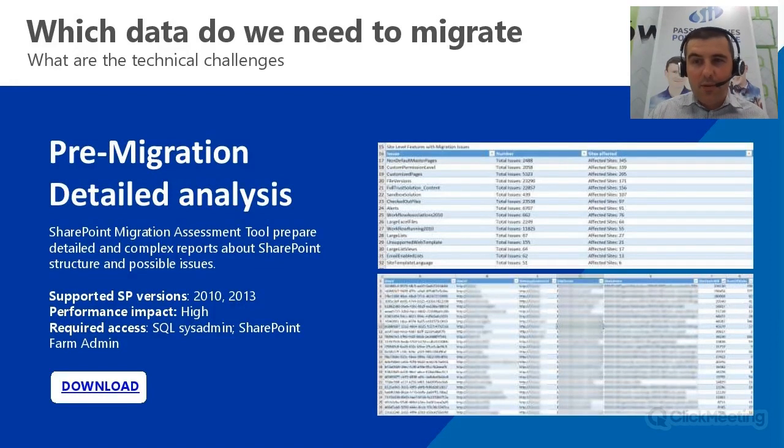In some cases, if you have mismatched permissions on your SharePoint farm, it's good to use the SharePoint farm account to execute the tool. But in most cases, these two permissions should be totally enough. It is a free tool provided by Microsoft. It gives really good, really detailed information about your environment. It's the very first step to be considered if you plan to migrate to Office 365.